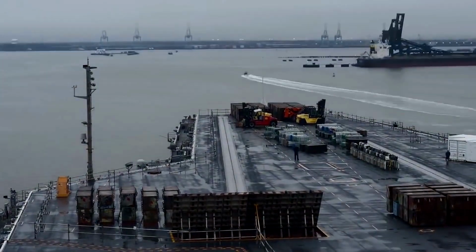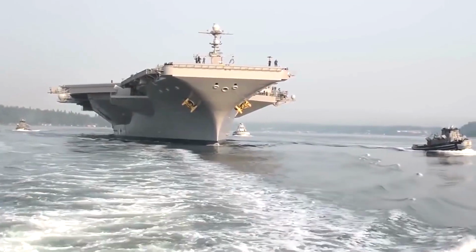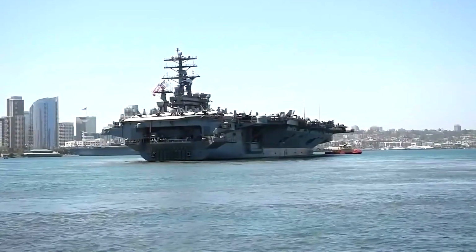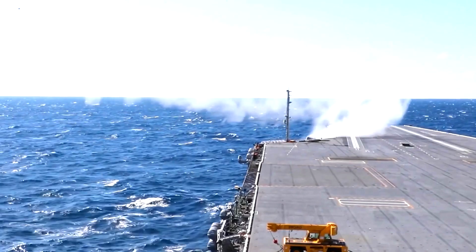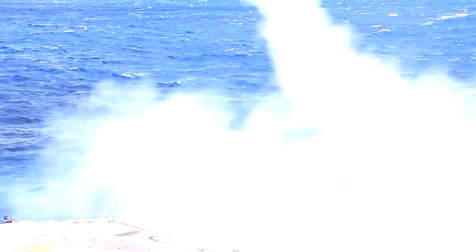In conclusion, the entire series of aircraft carriers will consist of 10 ships. Complete replacement of old aircraft carriers will occur by 2058. No other country has such a complex and ambitious program. But its implementation will allow the US to continue to be the greatest country and ruler of the seas.